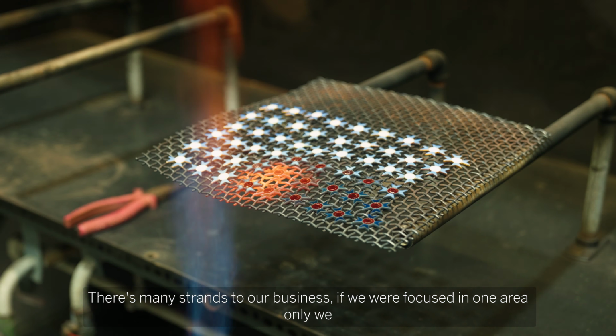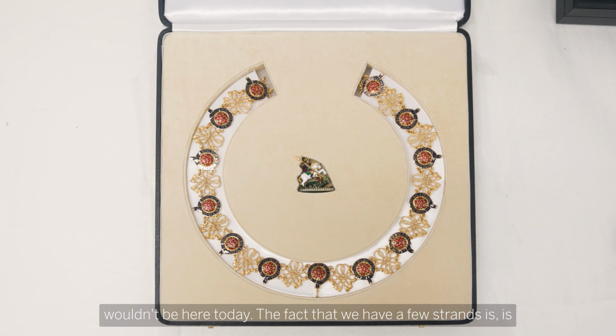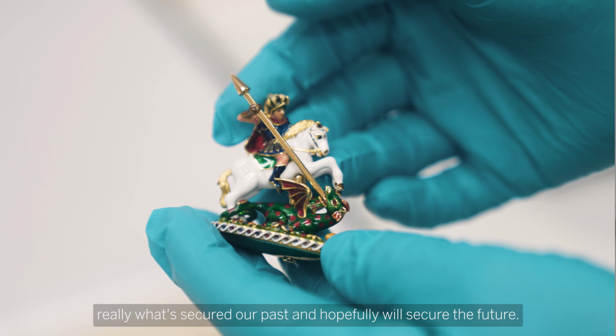There's many strands to our business. If we were focused in one area only, we wouldn't be here today. The fact that we have a few strands is really what's secured our past, and hopefully will secure the future.